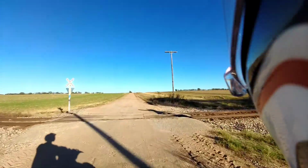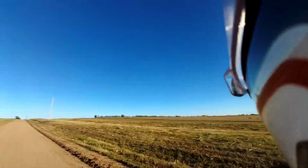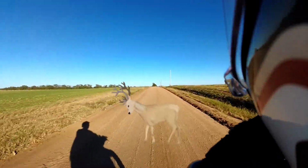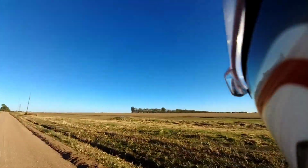Gotta watch. There's no cross arms for this crossing. I was hoping I could see some deer on this trip. That would be cool.